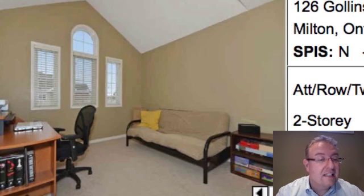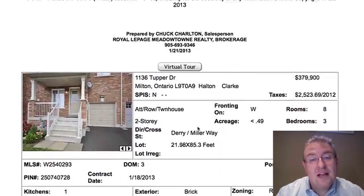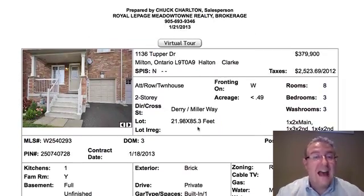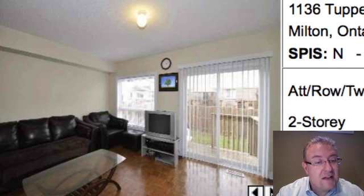And I know that might run contrary to what a lot of people think. I think definitely the year overall doesn't look like it's going to be a huge growth year, but we've seen a lot of activity. And it kind of happened that way last year. I think it caught a lot of people off guard how busy it actually got. Tupper is 379.9. It's about 1,900 square feet, 3 bedrooms.